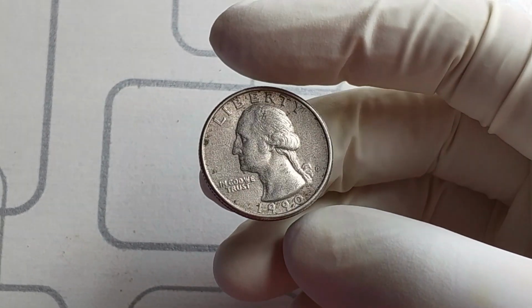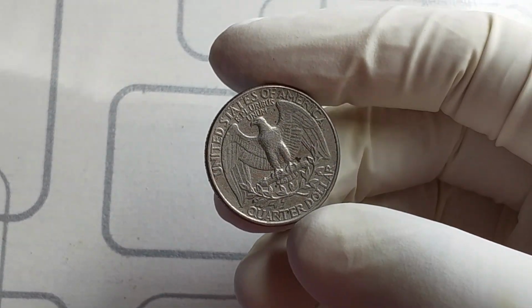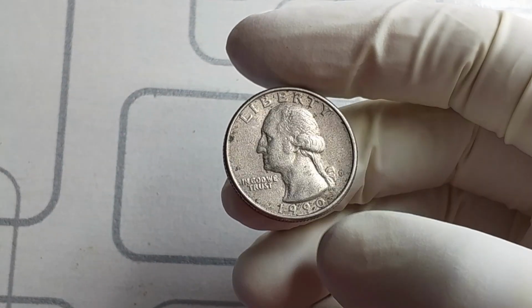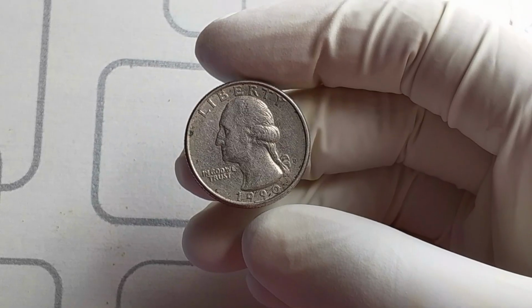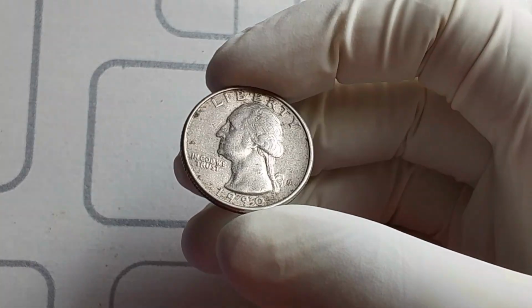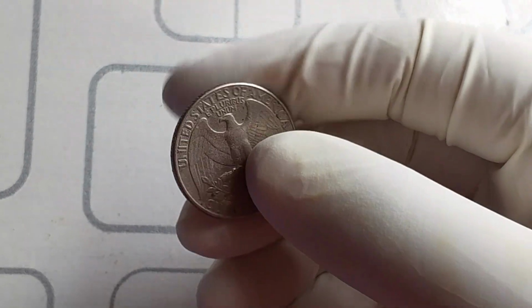On the reverse, or back side, we see a powerful American eagle perched on a bundle of arrows with olive branches beneath, symbolizing strength and peace. This design lasted all the way until the State Quarters program began in 1999, making the 1990 quarter one of the later issues in the classic Washington Eagle design series.